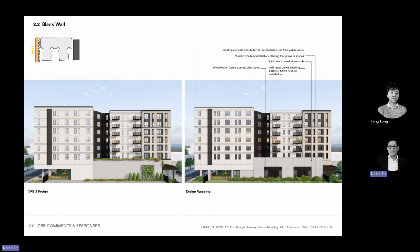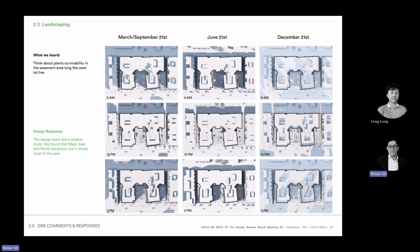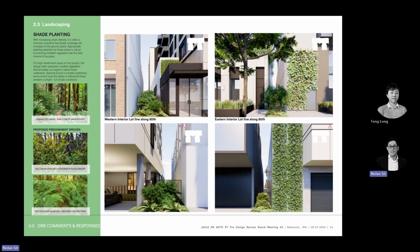It'll also bring in more natural light and help to connect the spaces to a significant area of landscaping. We did complete a shadow study to see how much light would get in between the buildings. We found that the west, east, and north elevations are in shade most of the year. To activate this area, we're proposing plants that thrive in full shade conditions, very similar to the understory of a forest here in the Pacific Northwest. We're proposing evergreen huckleberries and ferns. It also helps to obscure the elevations as they return back.